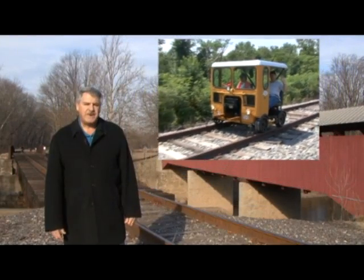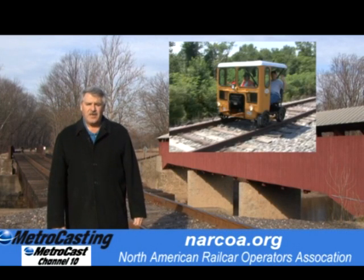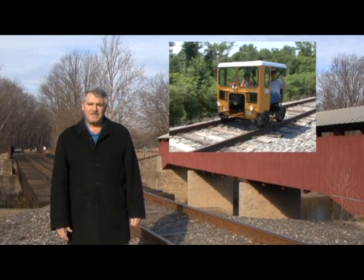More information on these speeders, the people who collect them, and where you might be able to buy one for yourself can be found on the website listed on your screen. The people are very nice, they do have a good time, and it's well worth checking them out if you ever see one coming through the area again.